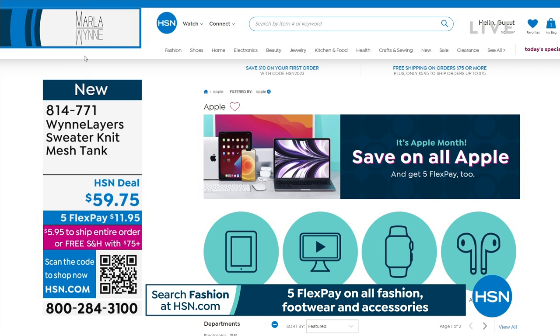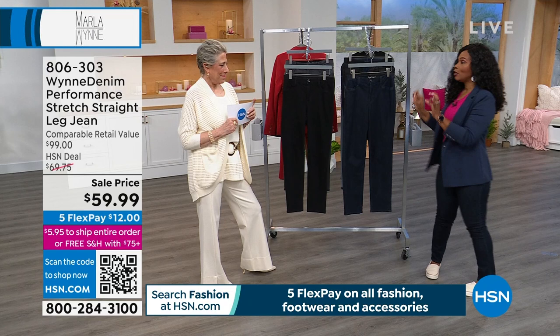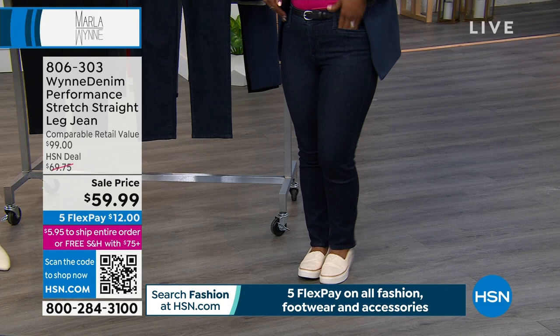Marla, you came out with your jeans. My long-awaited jeans. These are my personal pair, size 6. From the day you came out with these jeans, every time you see me on TV wearing jeans, I am wearing Marla jeans. Why? Because they fit everywhere they're supposed to fit. I can put them on, they don't squeeze my body. They fit in the waist, they don't bag out, they hold their color. They look good from every angle.